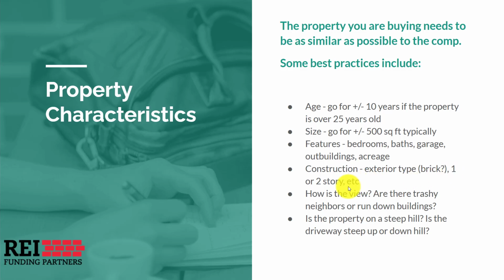Same thing if it's a 1 story or 2 story, the construction type does matter. You can't just go off of the square footage. Sometimes agents get lazy and they like to do that. They just say, hey, everything in this area is selling for $175 a square foot.